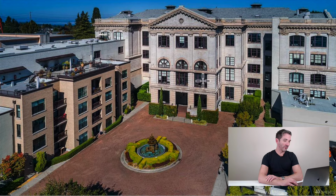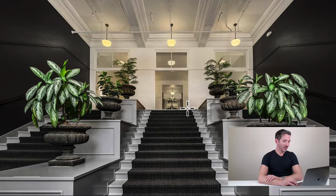And then if you're really looking for some character, getting one of these units that has what are called palladium windows, they're kind of semicircular windows. Those windows are really neat, super unique, and it's probably the only building in Seattle that features palladium windows. Here's a look at the entryway. So if you're coming in from the north side of the building, it's got this sort of grand staircase that the kids would have been running up back in the day.